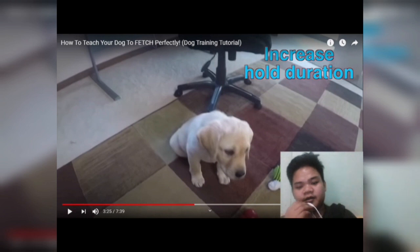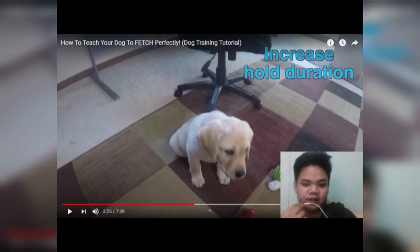Notice how the dog reacts to the voice of the trainer when saying yes. So he let the dog hold the object for a while. Then after that, he will say yes, and the dog will drop the object. Then the trainer will give a reward for the behavior of the dog, which is holding the ball with an increased duration.